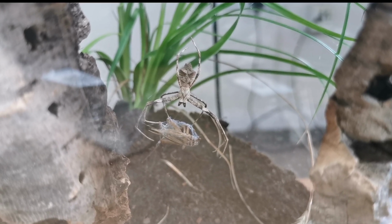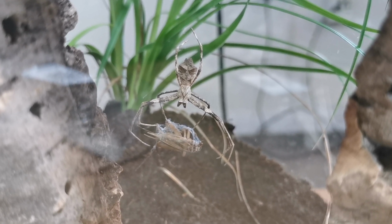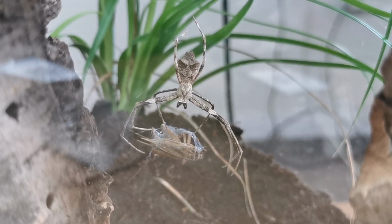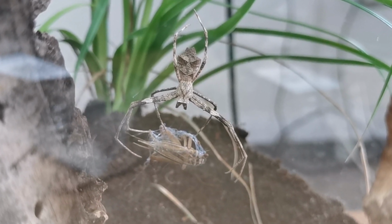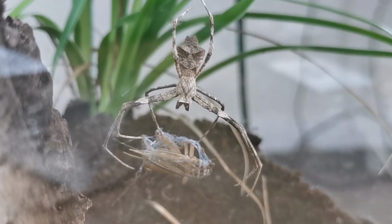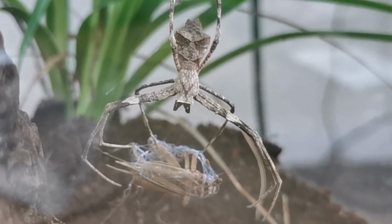So I've changed the angles here. I just wanted to get a really good view of the spider really. You see the cricket is wrapped in the net. Some really interesting behaviour regarding the net coming up. So stick around, because I thought it was pretty cool footage. I hope you think so as well.